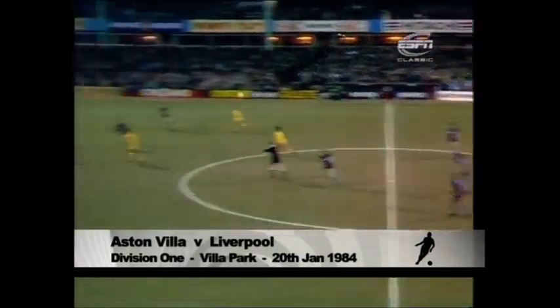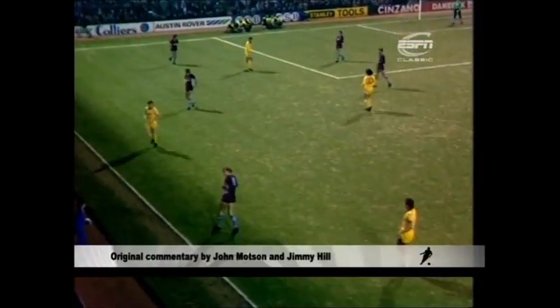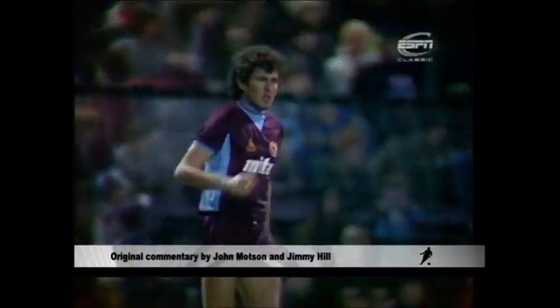Villa in their normal claret and blue. Rush already through the middle, and Gary Williams fell, or threatened to fall, the first sign that the pitch will be so difficult for players running back towards their own goal.